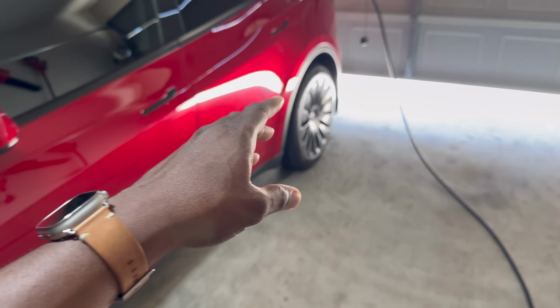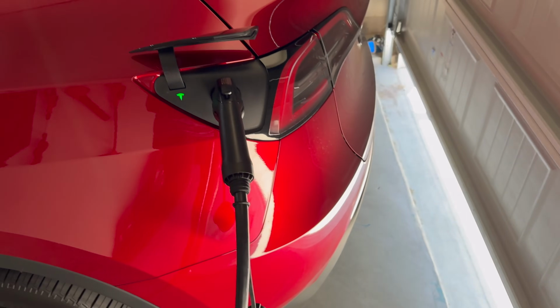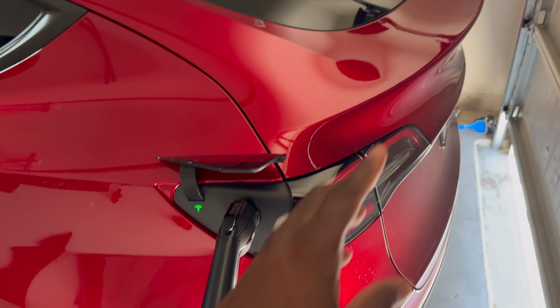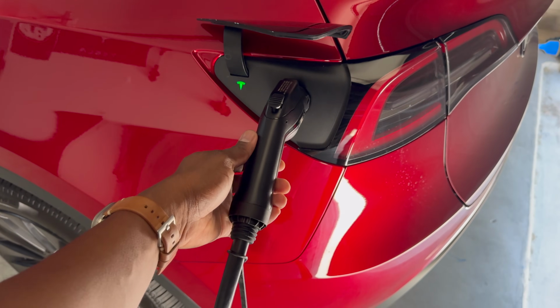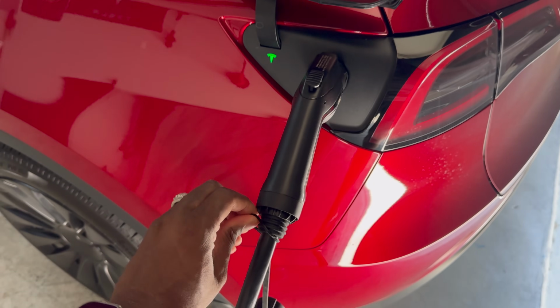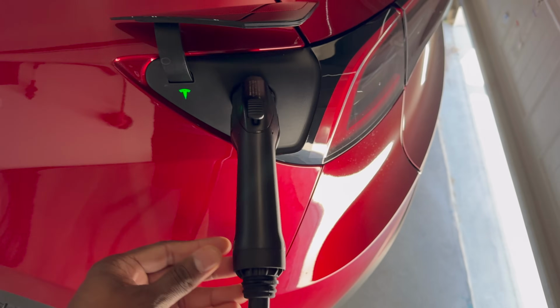Now, one last thing is, earlier I told you about opening this up at home, this is what it does to me. When I'm using the Tesla charger, it opens on its own. This is an aftermarket charger. So when I have the Tesla charger in here, it actually just pops open on its own. The Tesla charger has a button on it, and I press that button, and I don't ever have to touch the car per se. It'll just pop right open.